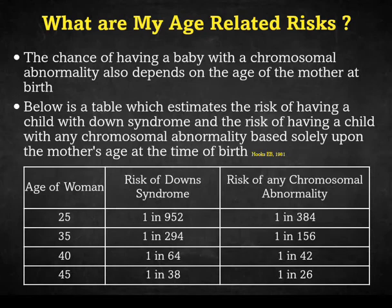Going to a more extreme example, the bottom shows a woman 45 years of age is estimated to have a dramatically increased risk of having a child with Down syndrome, with that risk being 1 out of 38 births would result in a child with Down syndrome. And looking for any specific chromosomal abnormality, the risk is 1 in every 26 live births, showing that increased risk.